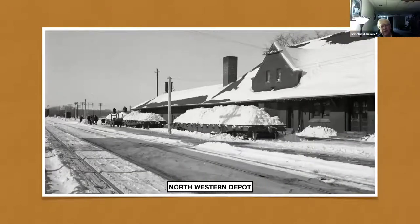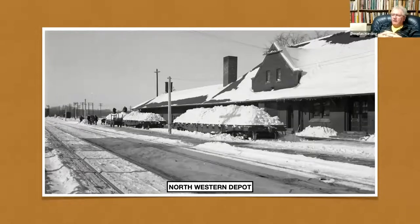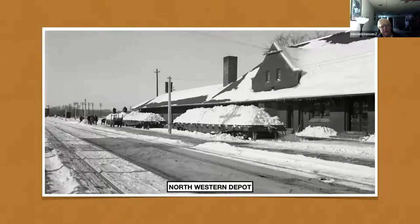They did have a little snow that one winter. I wonder how far they shipped it before it melted off.